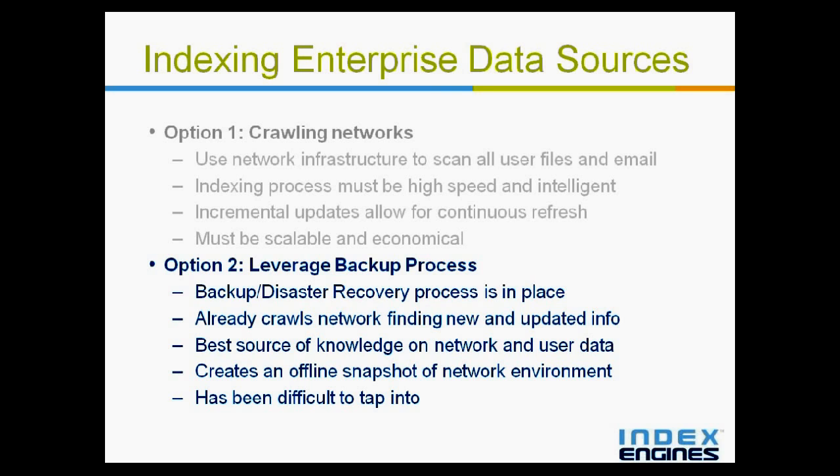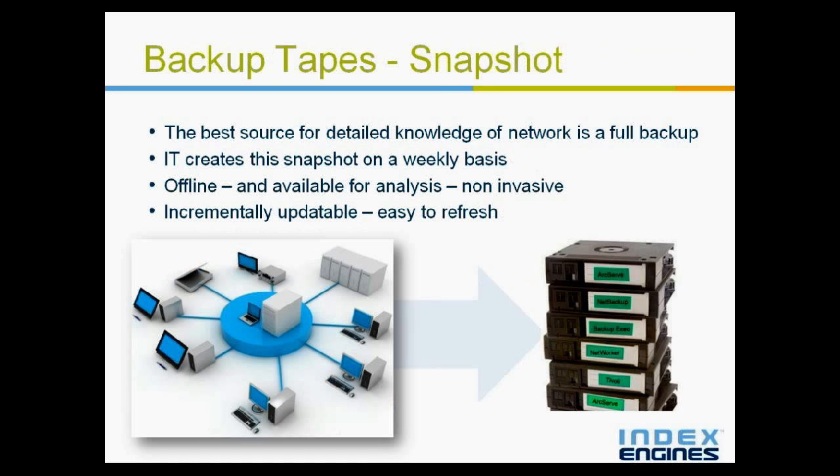So with Index Engines, one of the unique features of our platform is we have the ability to index backup images. So whether you're backing up to disk or backing up to tape, you can take those images and index them, and that's going to create a profile or a snapshot of what exists out on your network environment. It's really the best source of what exists. It's an offline indexing process, so it's not going to create any burden on your network, and it's an easy process to do.